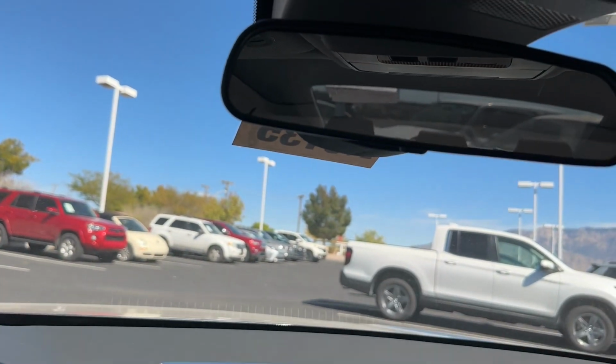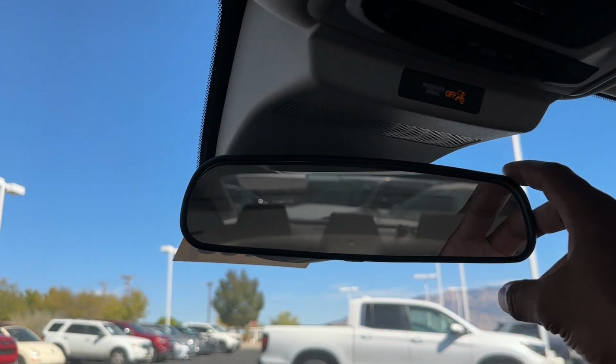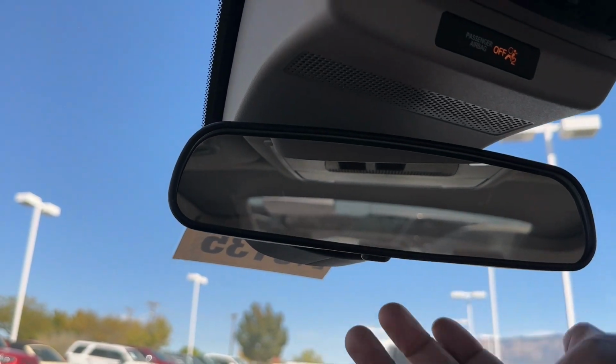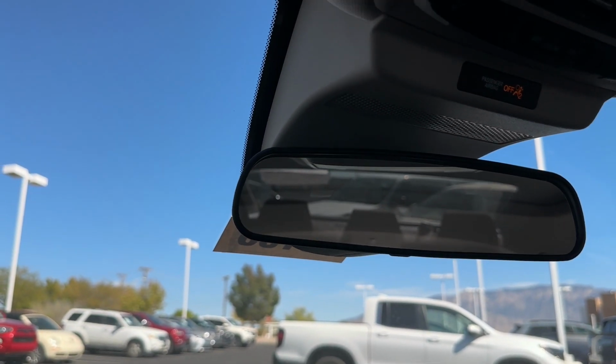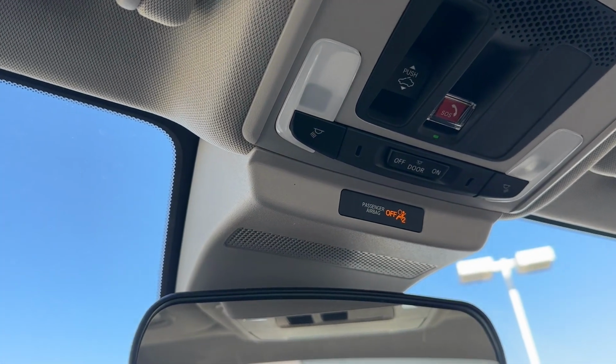Coming along to the rear view mirror, you don't get any auto dimming rear view mirror on the EX, just a traditional mirror. You flip it, somebody blinding you with the high beams on at night. You got that Jeep behind you or something like that. But your lighting is full LED throughout the whole cabin, which is a nice touch.